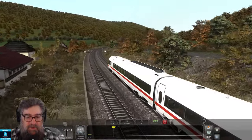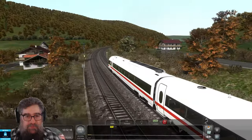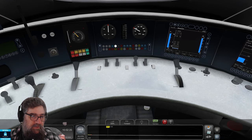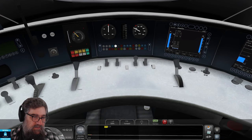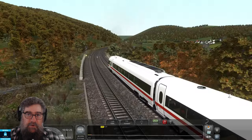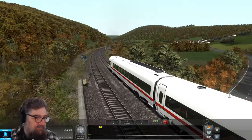There you go, it's powering down now because it's reached this cruise control speed. Should we put the cruise control speed up a little bit? Why not? Look at that, I remembered the keys for it. It's Y and C.